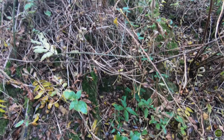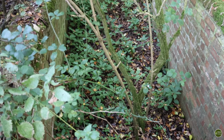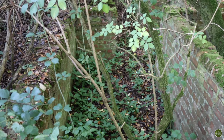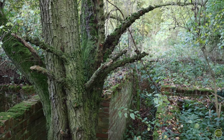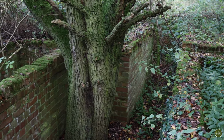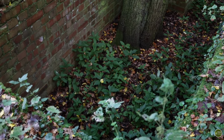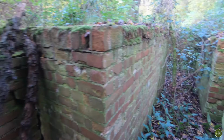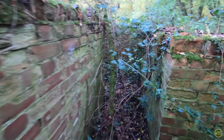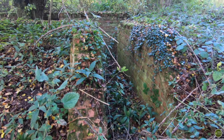Some of the undergrowth around here is so thick you can't actually see into them. There could be more in amongst the brambles. This one I found here is quite a nice one. There are a couple of trees growing up through it, but you get a good sense of what it looked like. You could imagine an air raid siren going off and everybody bundling into these. There's an entrance on both sides, and then a dividing blast wall, so that any debris that was thrown in through the doorway wouldn't hit people on the other side. It would hit that dividing wall and protect people.